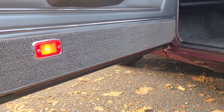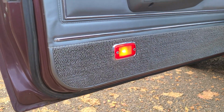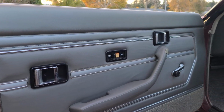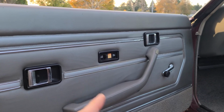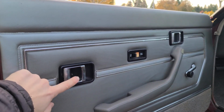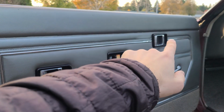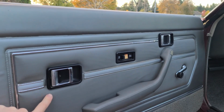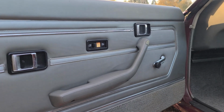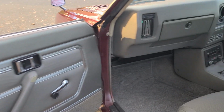No signs of rust or body damage. The door cards present well. They are original. Passenger door card is very interesting. We'll point out that it has two release latches, one for the front seat and one for the rear seated passengers. You can access it. Thoughtful touches.